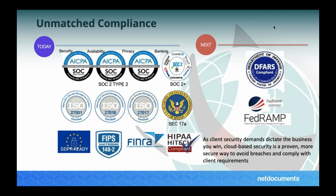And so as you have clients that are demanding more and more security from you to become your client, we're able to be your security partner in that and help you pass their audits and their security requirement checklists. So we're happy to partner with you in that and help you provide that security to win those clients.